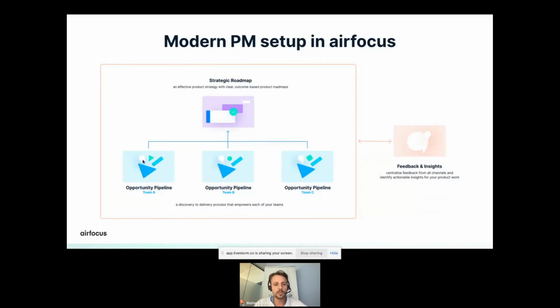And then you have the opportunity pipeline, which is on the opportunity or idea or epic level, however you want to call it. And this is the place where you push these opportunities through a process, your discovery to delivery process. And then all of this is informed through feedback and insights. So you're centralizing feedback in one place and then generating these connections to the product work here, be it on your opportunity pipeline or the roadmap, up to you. But the idea is that you always have the feedback and what the customer wants at hand.